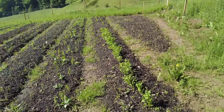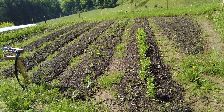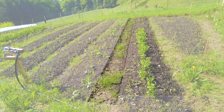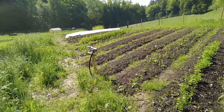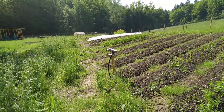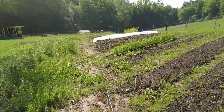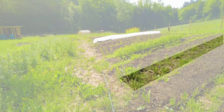In the video of 51 weeks of chaos, we already talked about the method of the beds. Each bed is 10 meters times 75 centimeters big, and there is a path of 45 centimeters width in between each bed. To mark the end of a parcel, which means 10 beds, we left a path of 1 meter in width. We planted on 4 parcels, which means 40 beds.